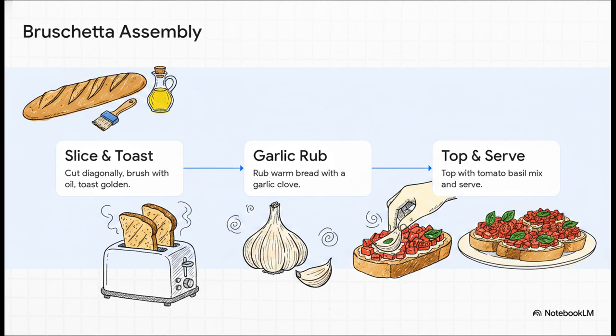First, we slice a baguette diagonally to really maximize the surface area for our toppings. Once it's brushed with olive oil and toasted golden, we do something wonderful. We rub a raw garlic clove directly onto the hot textured bread. The rough toast basically acts like a micrograter, melting those garlic oils right into the bread without leaving overpowering chunks. Finally, we top it with our seasoned mix of diced tomatoes, basil, olive oil, salt, and pepper.